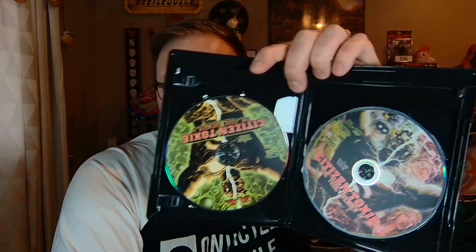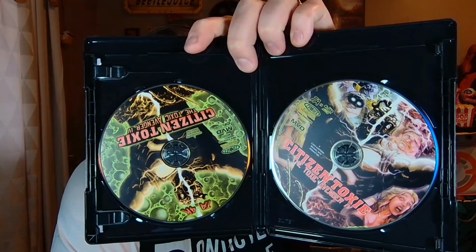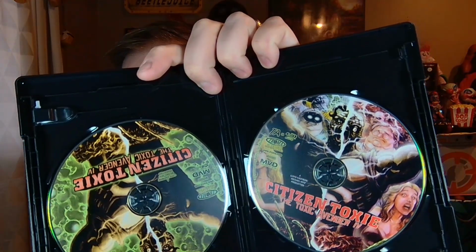And then there are the discs again. Green for 4K, non-green for Blu-ray, since this one has a lot more artwork going on. And you can see it's like split in half. And there's like a good Toxie and an evil Toxie from like a parallel universe. Interesting story. Much different than the other three. So you gotta love that.